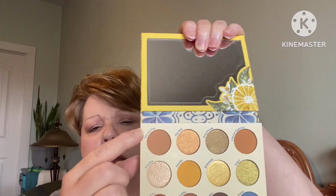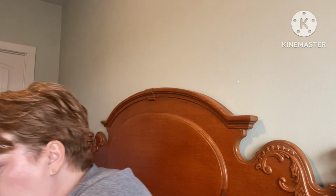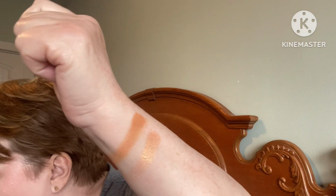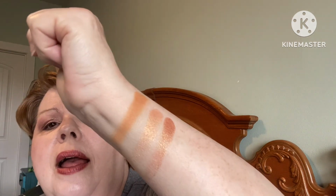All right, we're going to swatch it. I'm going to keep it. So I'm going to go across that way and do one row at a time. The first row, the first one is Tuscan Fun, which is a matte, a brownish rust matte. Then we have Fly Girl, that's pretty, which is a shimmer. Then we have Easy Peasy, which is another shimmer. Oh, now that's pretty too. I like that. All right, and then the last one on that row is a matte, lemon squeeze, I guess is what it's supposed to say. Look at that, that's pretty too. But of course, those two are my favorite.